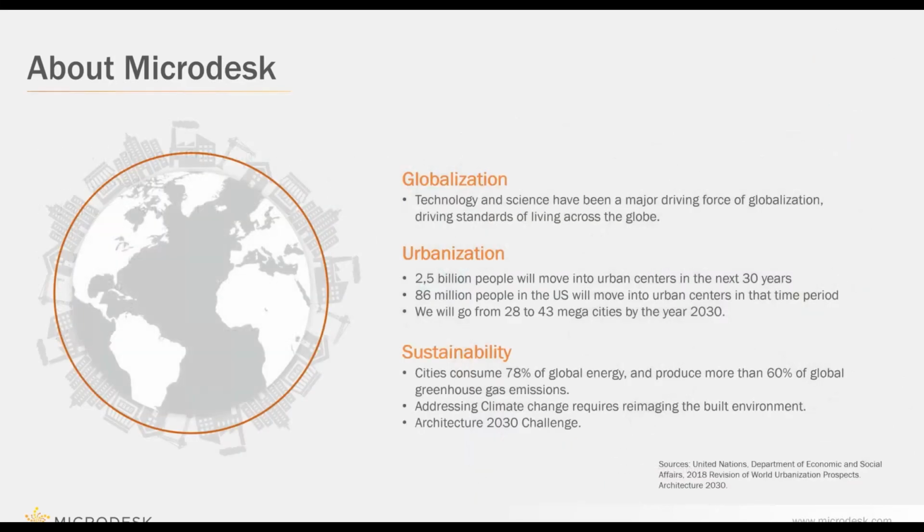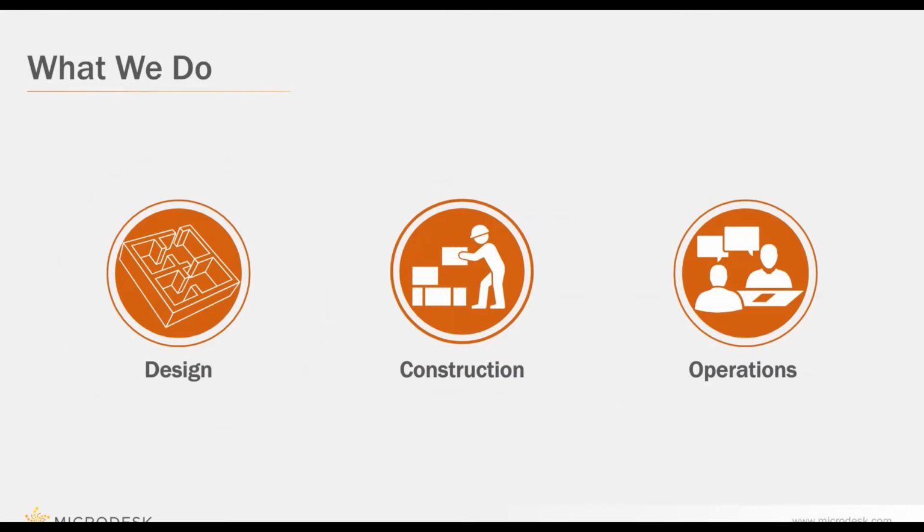Now, kind of things that we're really focused on at Microdesk these days is globalization, urbanization, and sustainability. So we see globalization as a driving force across everything. And we're noticing that over the next couple of years, we're going to start seeing more and more people flocking into urban centers, which is interesting because even after the pandemic, we're still seeing that. And as a part of that, sustainability is a very large thing that we have to focus on and a very important thing worldwide. So utilizing the different tools to help with design, help through construction and operations to fulfill those needs, to make sure that we're helping out with sustainability, that we're focused on urbanization and making life and the world a better place with the tools is a large focus of what we do.